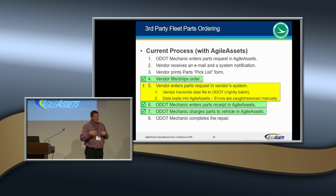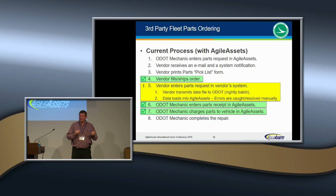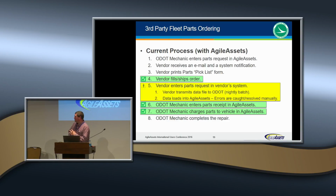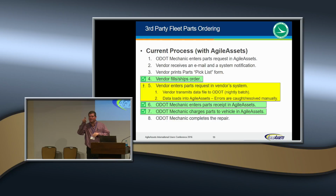Once we've done that, we'll tell them, okay, we're ready. Then they'll go ahead and ship us a final file, and we'll load it right into AgileAssets, and we're done. Everything's there. 6 and 7, there's no need for a mechanic to even enter a parts receipt. There's no need for anybody to charge the parts to the repair order. It's done. It's already there. All the mechanic has to do is go in and say, got it, got it, got it, close it. We're done.